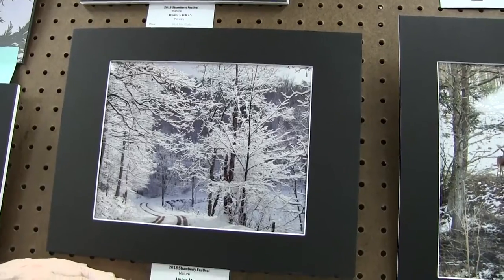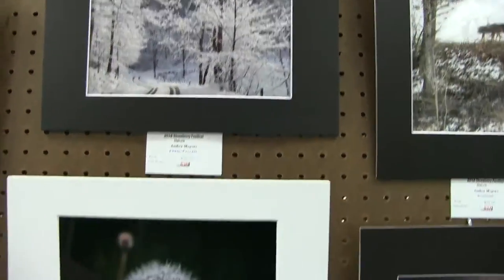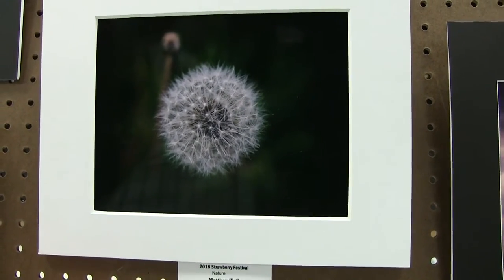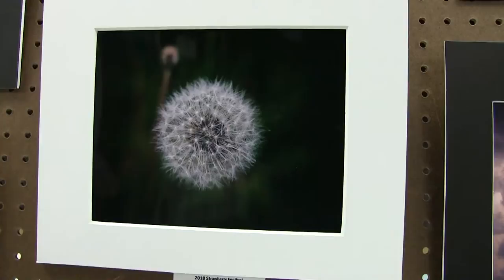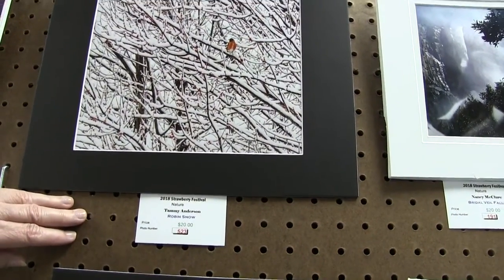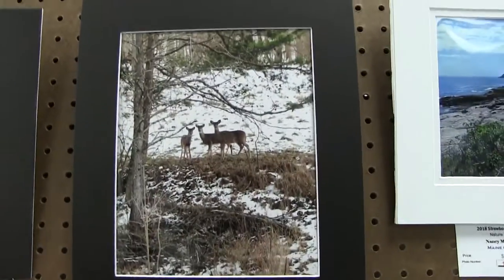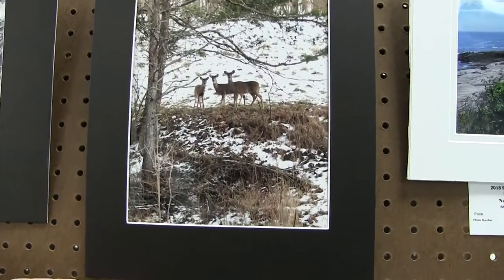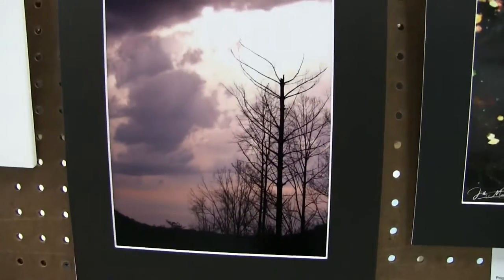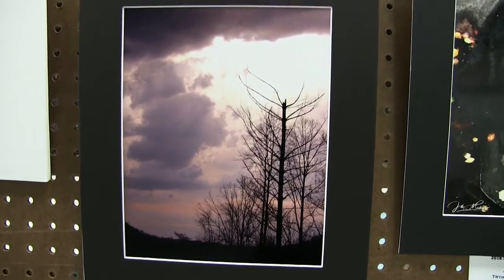This is a pretty winter picture. Amber Moyers, Fresh Fallen. It's $30. And here is Matthew Toth again with Dandelion. It's $50. Oh, look at the bird. Tammy Anderson, A Robin Snow. That's $20. Amber Moyers and Surprise, $30. Heather Eddings, Blush, $10.